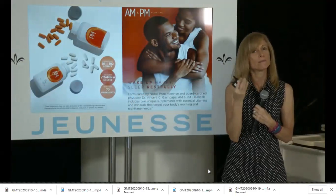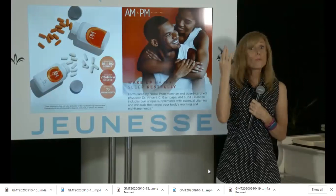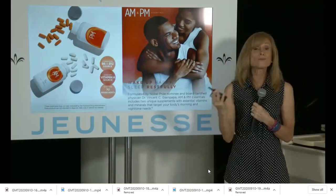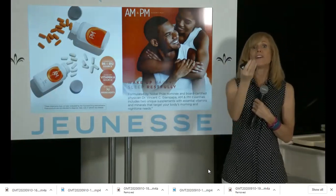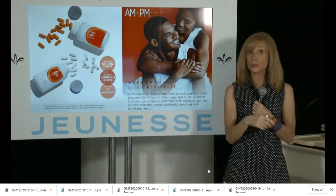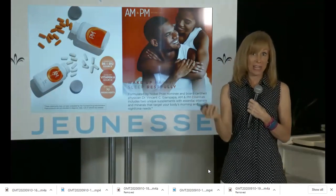Now, at a cellular level, what do cells do at night? What your whole body does. It rests and recovers. And it's very important. If you don't rest and recover appropriately, you are not going to be the same person the next morning. So it is vitally important for the rest and recovery that you're able to use PM. And you take 2 tablets in the morning and 2 tablets at night. You can also take 1 and 1. So it's very flexible how you use AMPM.